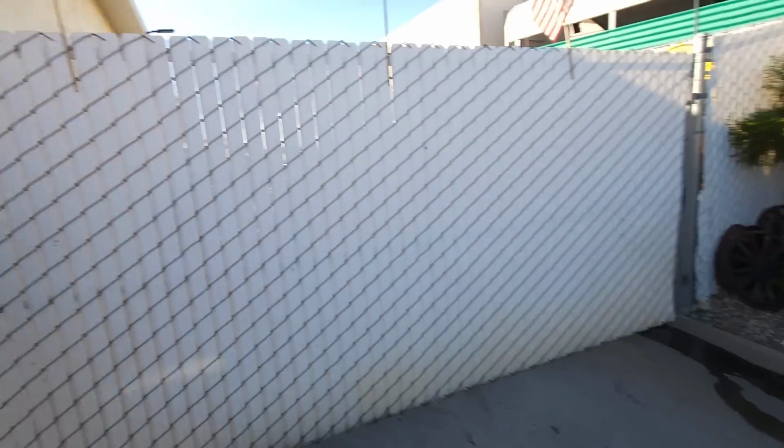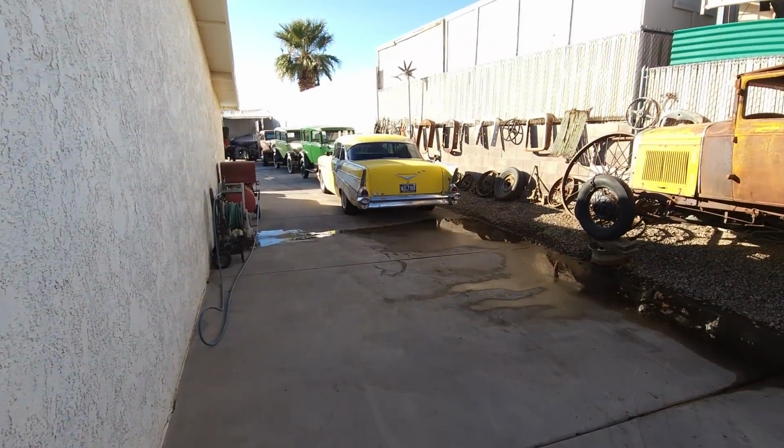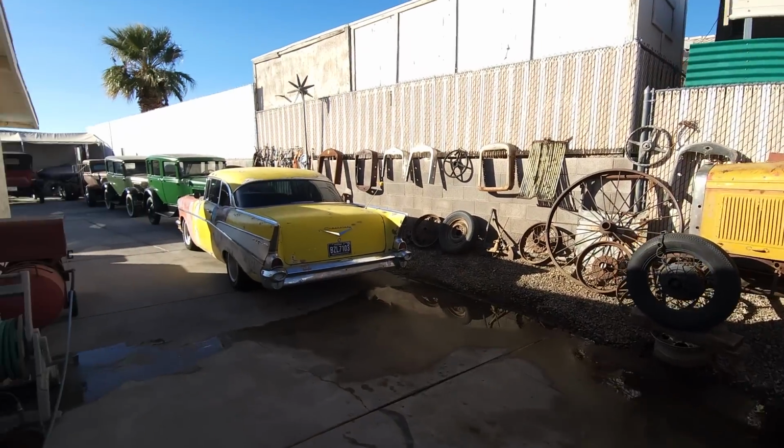It's been steam cleaned. There's a pile of water going on there. It's nowhere to be seen, so he's already hauled it back to the shop.